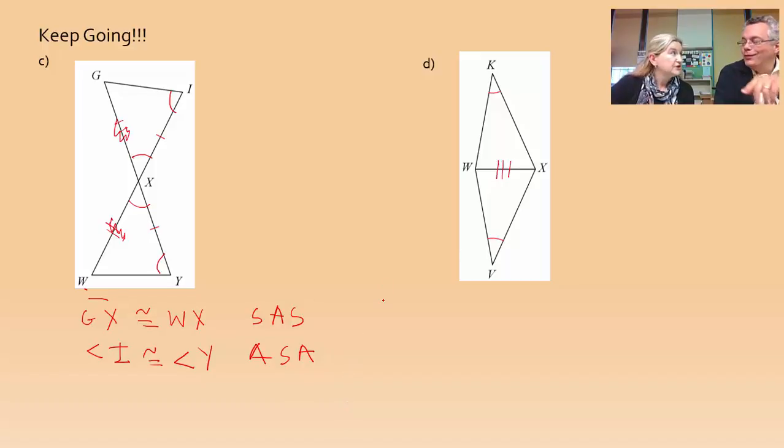You couldn't conclude that one side is congruent to another, because then you'd have angle, side, side, which doesn't work. So here we couldn't do either matching sides; we have to come up with some angles. For example, I could use this angle. If I could show angle KWX is congruent to angle VWX, then we could use angle, side, angle.